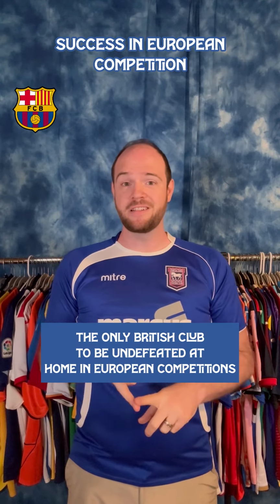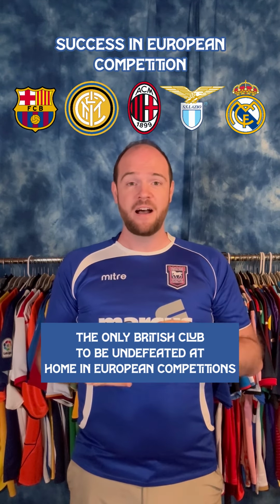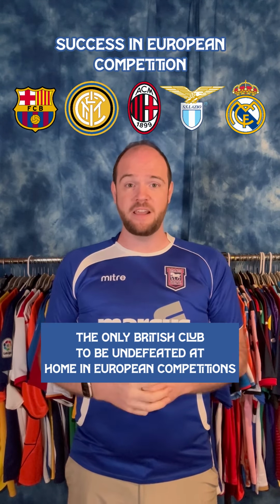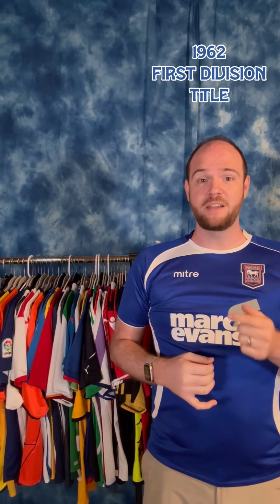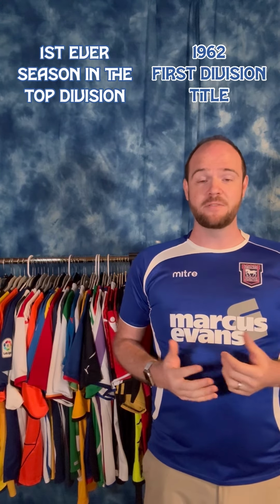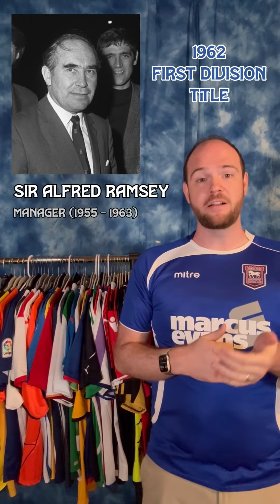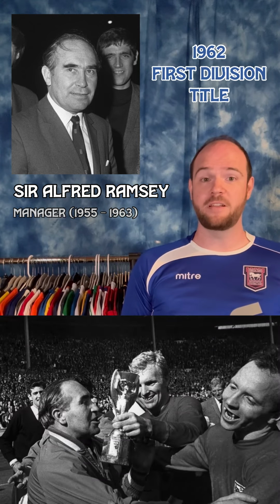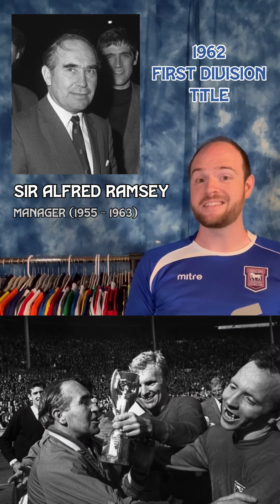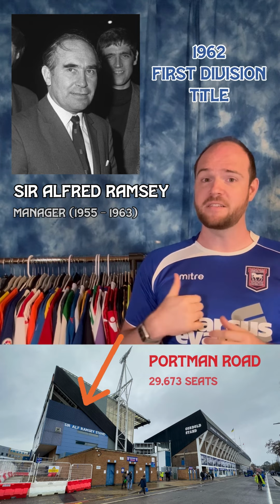They can put Barcelona, Inter Milan, AC Milan, Lazio, and Real Madrid on the list of victories at their home stadium, Portman Road. And a couple more key things to talk about. Their only ever top flight title in 1962 was won in their first ever top flight season. That was won under the management of the general himself, Sir Alf Ramsey, who would later go on to manage the English national team to their only ever World Cup victory in 1966. The South Stand at the stadium at Portman Road is named in his honor.